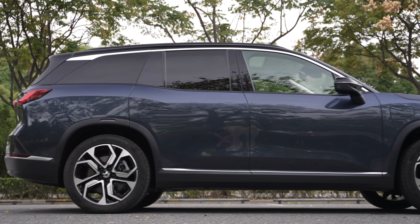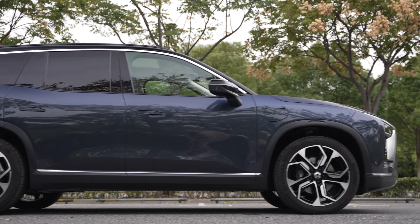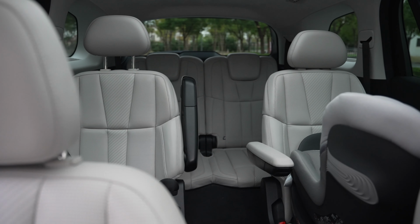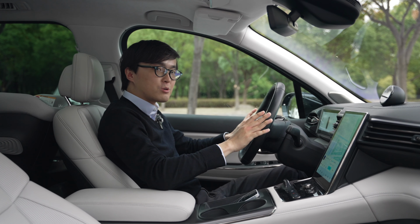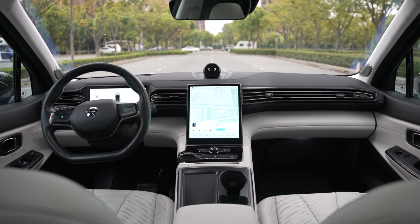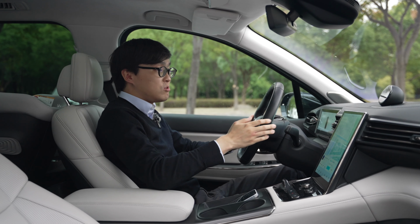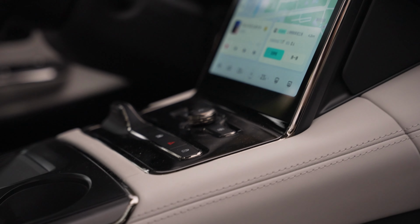The ES8 has the interior space to rival the BMW X7. The example we have here today is a 6-seater version, fully kitted out for a family with 2 kids and grandparents. In here, it is full-on luxury. In terms of layout, it's a halfway house between Tesla and the traditional manufacturers. You get the big displays, but you still have enough physical controls to make you feel at home.